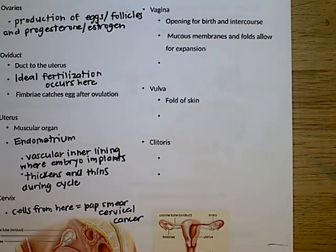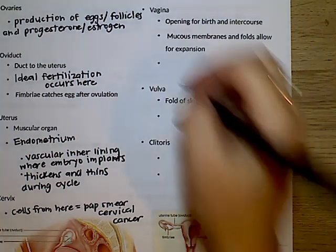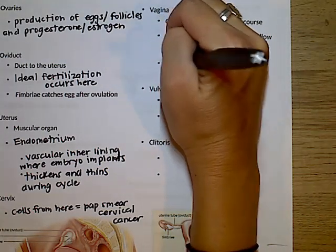Okay, the vagina is the opening for birth and intercourse. It has mucous membranes and folds to allow for expansion because you're going to squeeze a baby out of there. And it has bacteria that make it acidic.